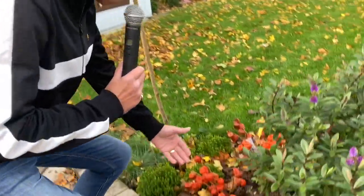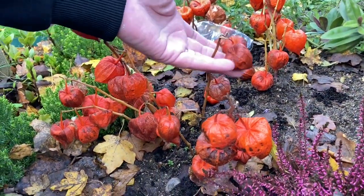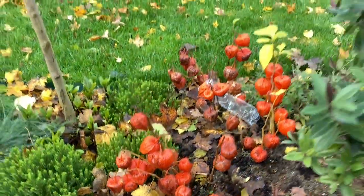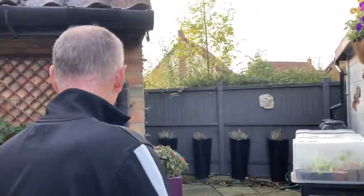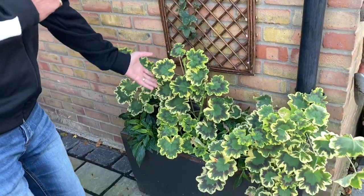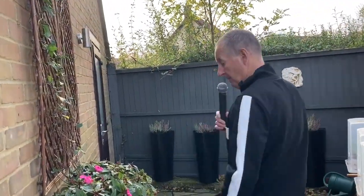Right. Oh, now look at these. Ah, superb. They look like mini pumpkins. They're really nice, actually. I've just noticed them. It is very chilly today. So, what was I saying? Oh yes, there's a nice wall climber going up. And more of these, which used to be over there, but now they're here. Right, let's get round to the purple bits.